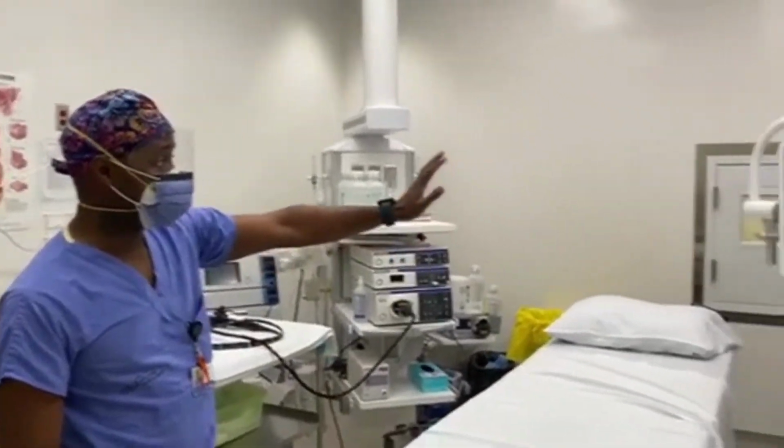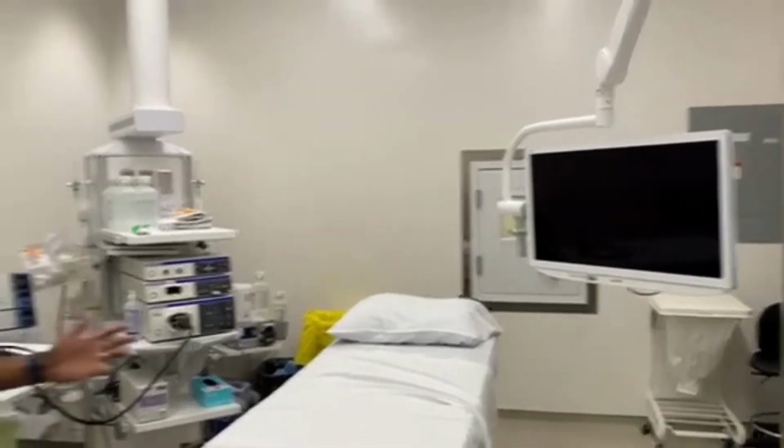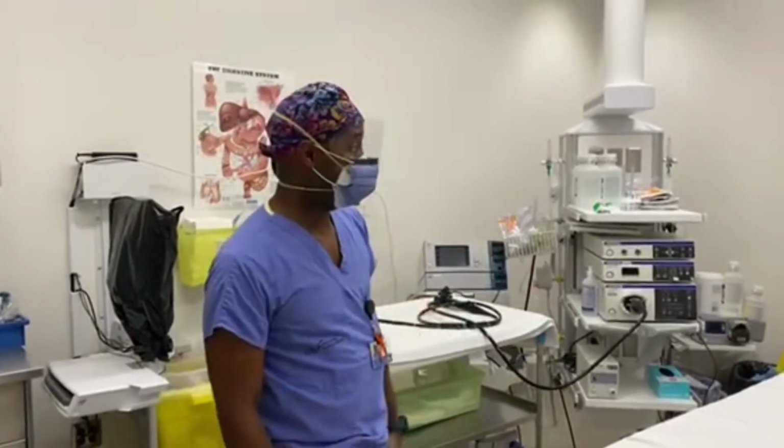And the screen is actually on an arm that is rotatable around the entire patient, because depending on the procedure that we're doing, we want the screen in different positions, and we're able to do that very easily with this setup. And all 3 rooms are fitted the same way.